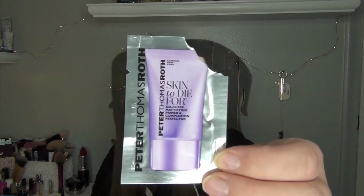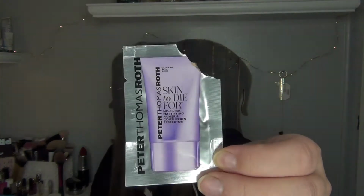So the final thing for purple that I want to update you guys on is the Peter Thomas Roth Skin to Die For No Filter Mattifying Primer and Complexion Perfector. This one is very much similar to the Smashbox Photo Finish Foundation Primer. I'm really loving this. It is very pore filling, and it definitely makes your makeup go on very smoothly all over your face. So I only have about 1 more use out of this. I've used it about 3 times, so definitely going to finish this and enjoy it, but so far it's not quite on the empty side.